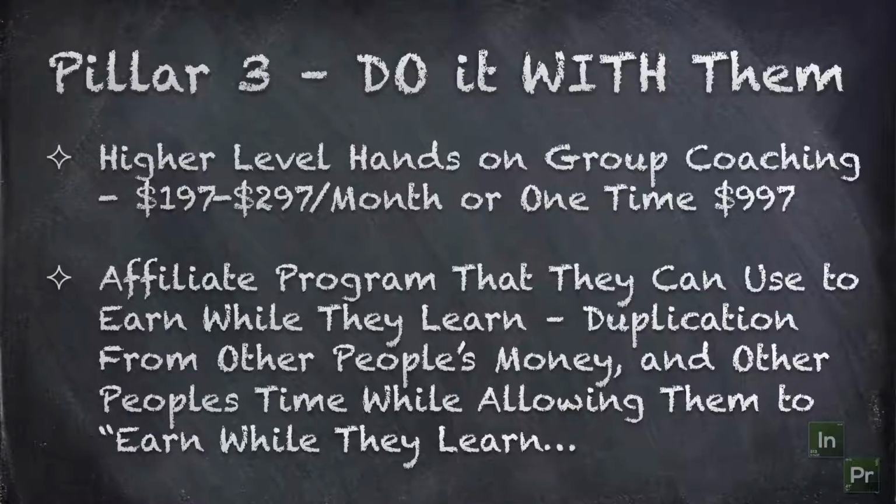You can sell it for $200, $300 a month, or a one time. Maybe you just want to get $1,000 payments up front. And you're doing a lot of with them, hand holding, answering their questions as they're trying to go through your training. So it can be based on the same training that you have in your more in-depth mid-level Pillar 2 product.